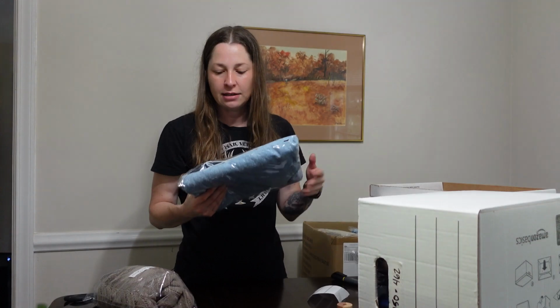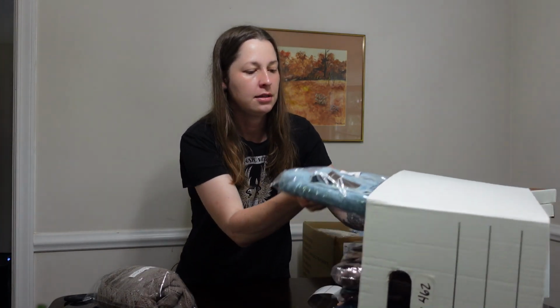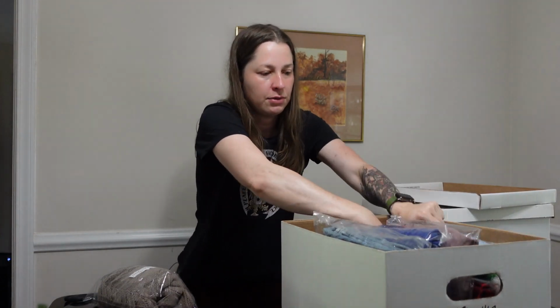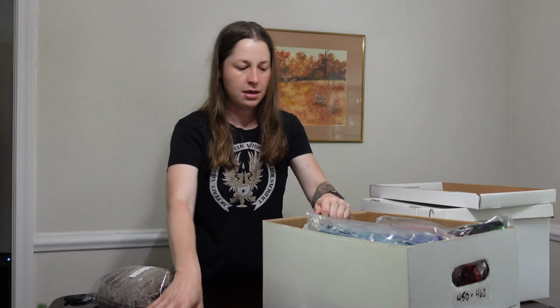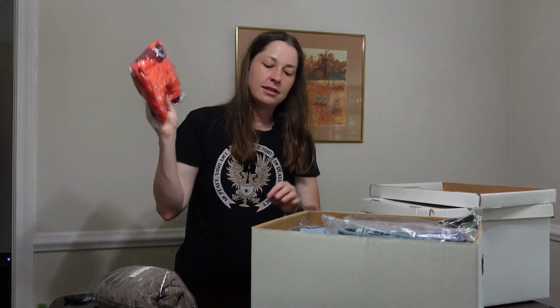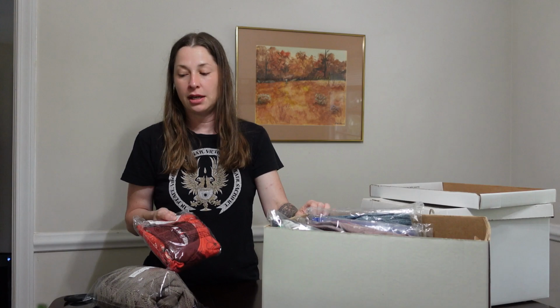We have a 458. This is a pair of vintage Ella Bean jeans. Again, I just have to wait for the right buyer for that. 458. 459. This is a biking Crivet. I didn't realize that for cycling, Crivet was not a good brand. I just saw a cycling jersey and I picked it up. I now know better, but I'm just gonna hold on to it and hope that someone buys it. 460, vintage Disney shirt.